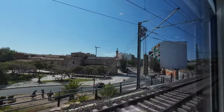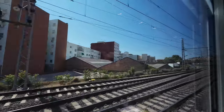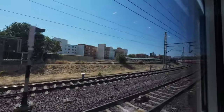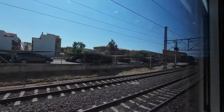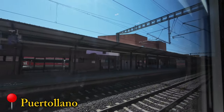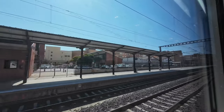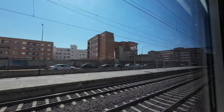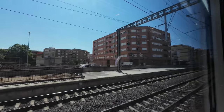Puerto Llano is a significant station along the route, and we pass it without stopping as Iryo doesn't serve this city. Along with Ciudad Real, it became a case study for the impact of the introduction of a high-speed service on the decision-making process of individuals in choosing to reside in a smaller city while maintaining their employment in larger urban areas. Nowadays, a reasonable number of people live in both these cities, commuting daily to Madrid using mostly Avant services, which I will also bring you in a future video.